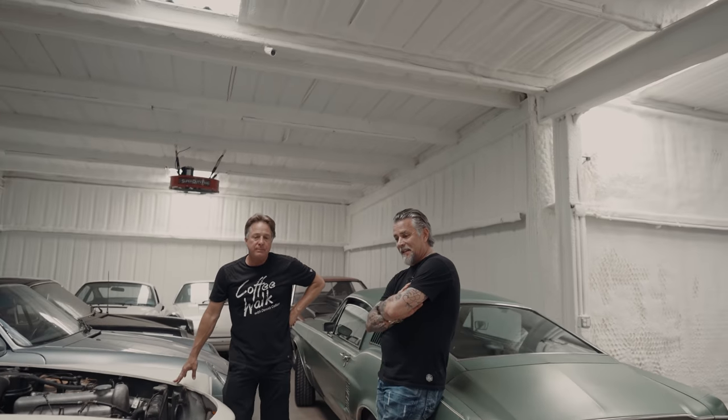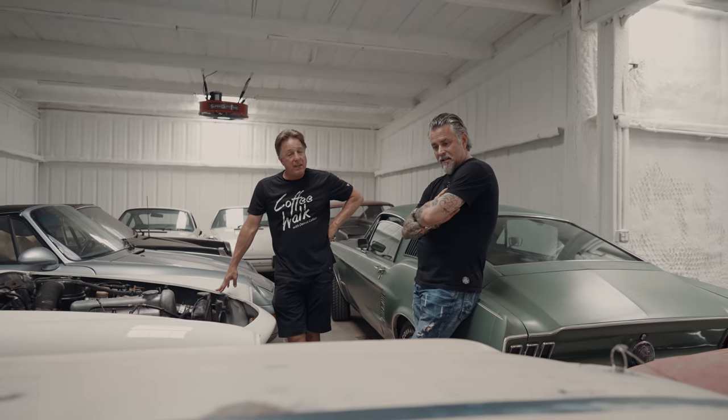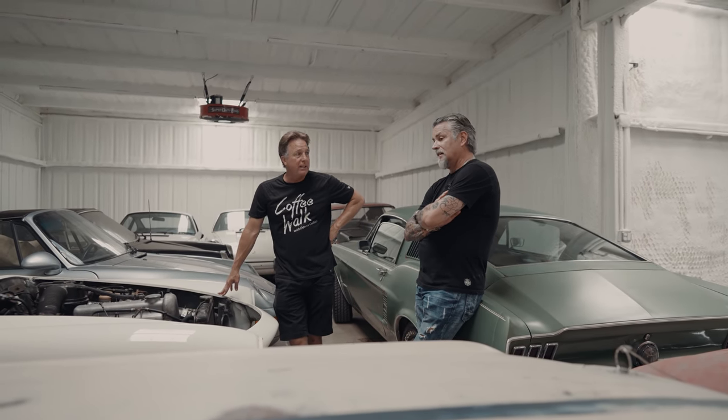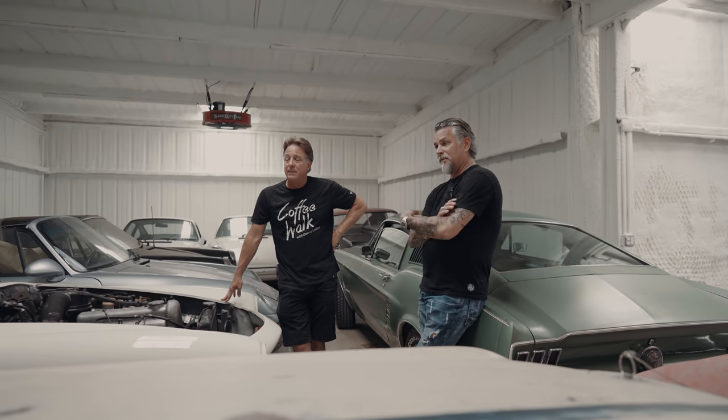So, really, what's the plan for it, guys? I think either we're ready to sell it or you put it in your Mustang collection. I think we got to get it running. It'd be insane running. Take it to a Ford meet.